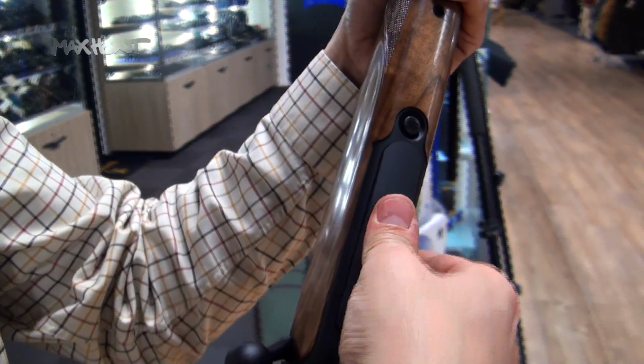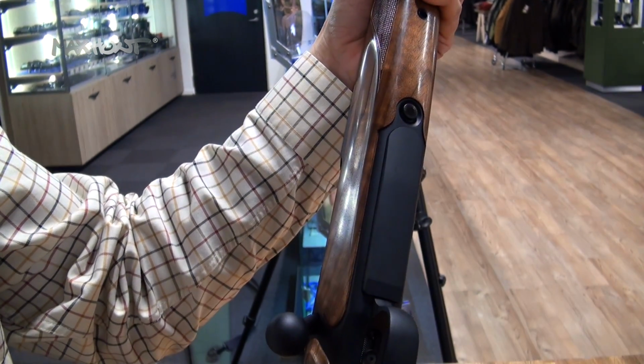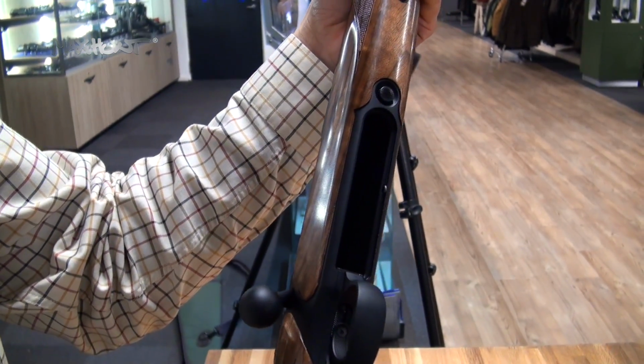The magazine looks similar to the 202, but now you can take the bottom and push it slightly forward, and in this position the magazine is safe. So you can't just detach your magazine anymore. You have to push the bottom backwards again to make the magazine come out of the rifle. Nothing new in it, but it has become standard on the 404.